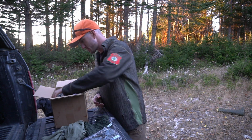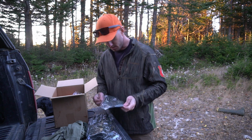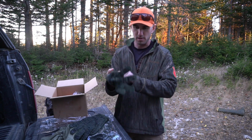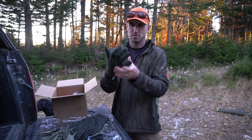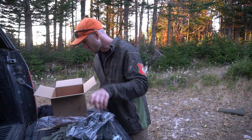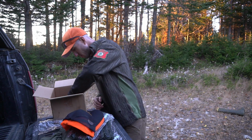They sent me 2 pairs. They sent me a lot of pairs of them, actually. Those are the fingerless. These ones have fingers, standard gloves. Really awesome grip, which I really like. I think these are going to work out well. So 2 pairs of those. Some hats. Very cool. The logo.